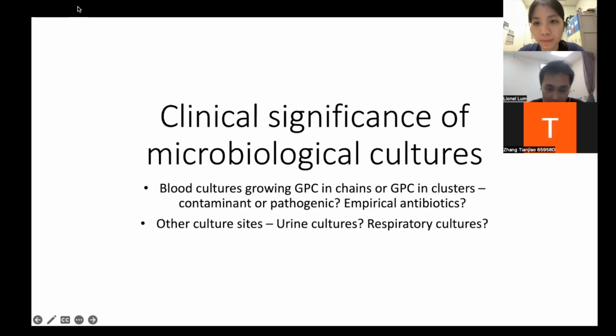If it's cellulitis, right? Then you see GPC in chains, it's most likely going to be strep. So I would start penicillin. If you see that the patient may have gut symptoms, diarrhea and all those, then Enterococcus is also one of your considerations. Some people may add on vancomycin.